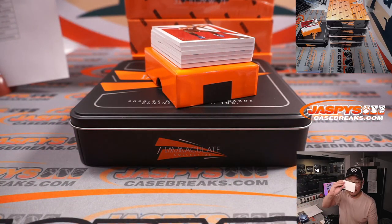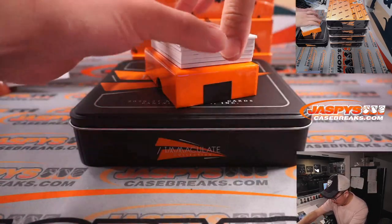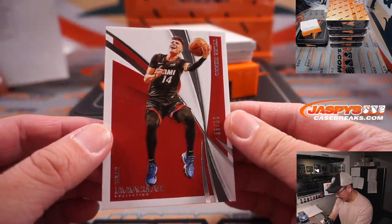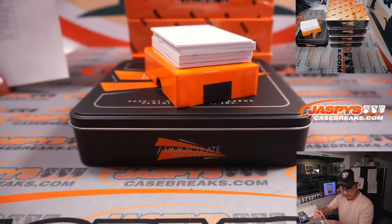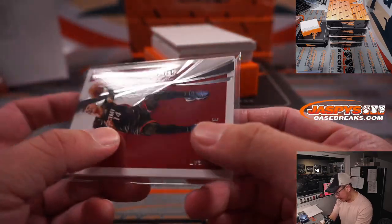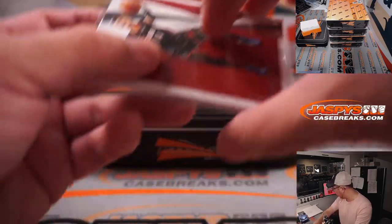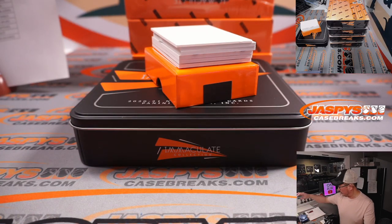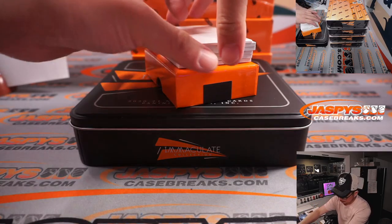Let's use a blank card here to slow play some of the hits. We've got Tyler Hero leading us off, 36 out of 99. That'll be for the Dallas number block. Miami's in that group, so 96. So Miami 6. Miami 6 will be for Jesse.